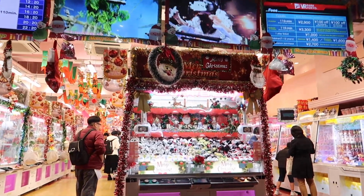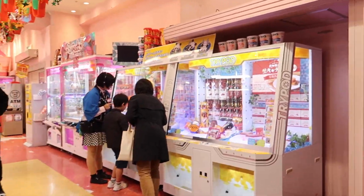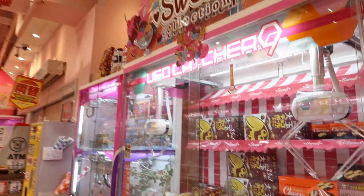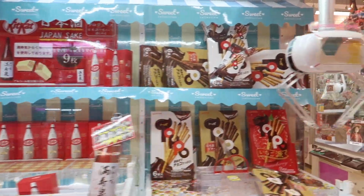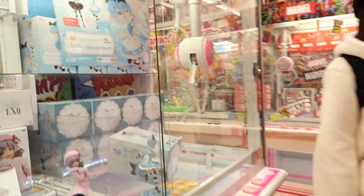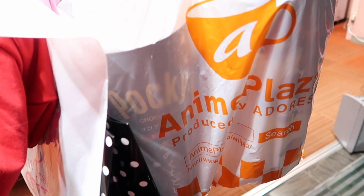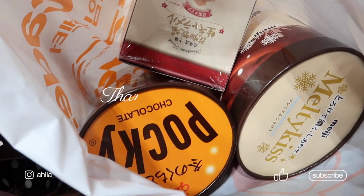I also went to VR Park Tokyo to try out the claw machines. They have loads of games to play and different prizes to be won, such as sweet treats, toys, action figures, and gadgets, and I believe each game costs 100 yen, depending on which machine you use. Guess who won?